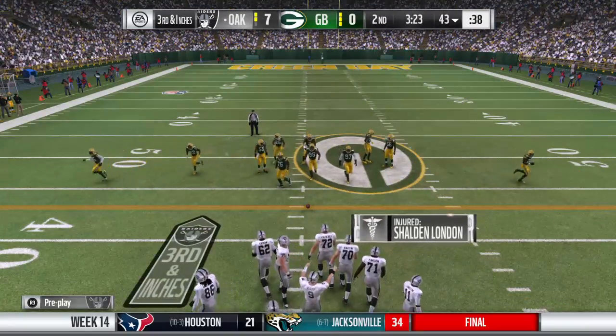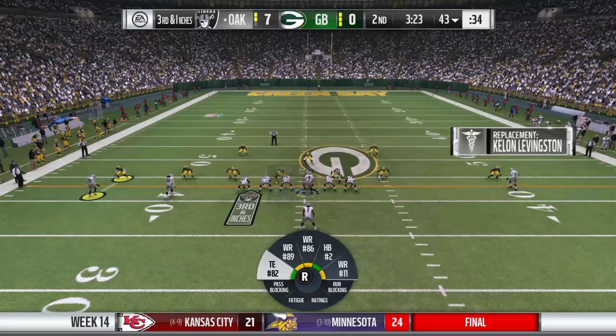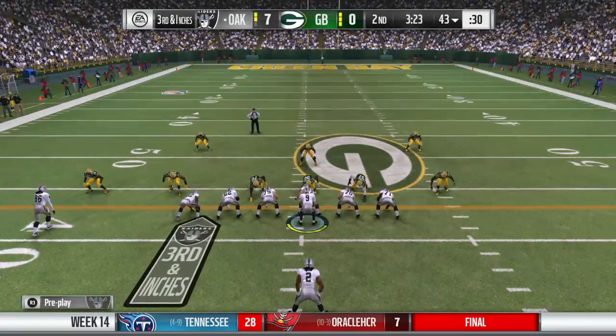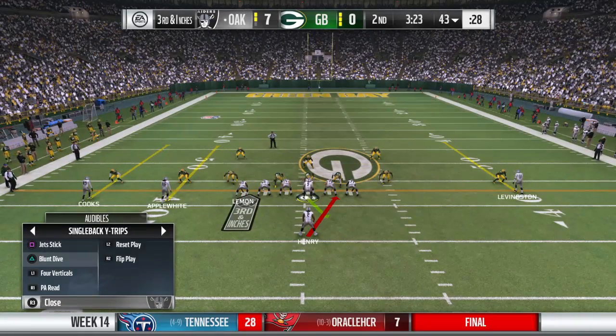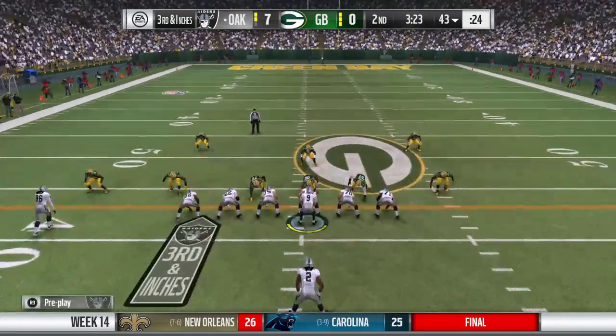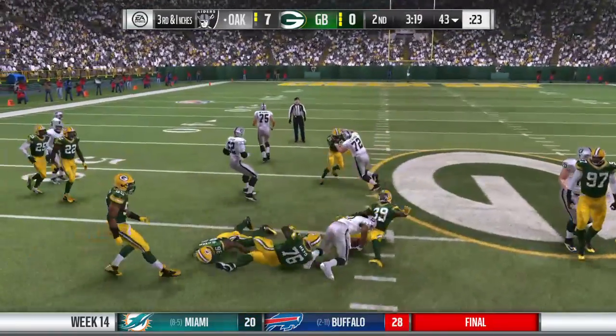Looks like the defense is in press coverage here. Oh, it's a nickel set here defensively on 3rd and inches. Still want to be prepared for a pass. Henry, the lone man in the backfield, and he'll get it up the middle.